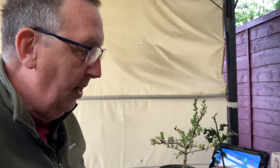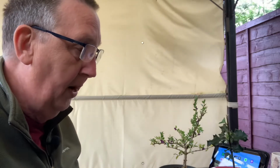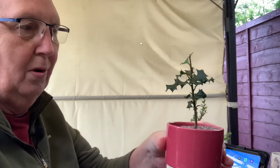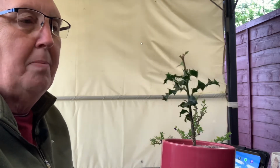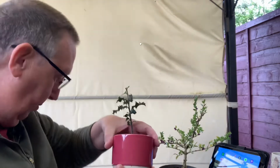I found this one down my mother-in-law's garden actually, and she said you can have that. It was just growing out of a part of the garden. I think it might have been a little sucker from somewhere. So anyway, I have a beautiful little holly, and I put it in a pot that she gave me. I'm going to turn that into a bonsai. There's no sign of any berries, but there's lots of new growth on the top. I've taken some of the leaves off because they were eaten by something. But anyway, there's a nice little holly, which I think is very, very pretty. Right, I'll put that one to one side.